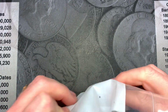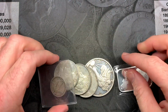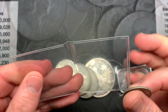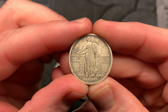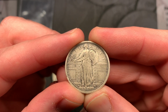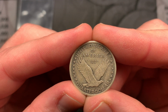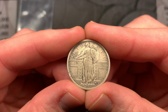And I'm pretty excited about one of the purchases out of this. It is right here, this one right here. I think I paid pretty much retail for it, which I don't like to do, but it is a 1917 Standing Liberty quarter, and I believe it is the Type 1. Look at that, and it's got some pretty good definition. That is cool. That is a really exciting one.